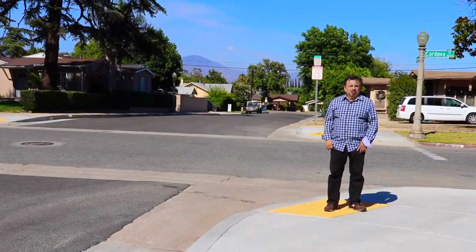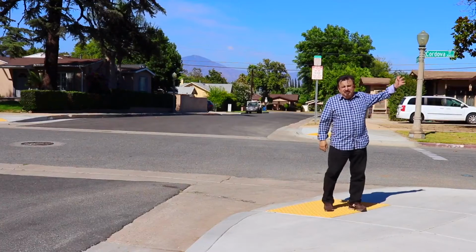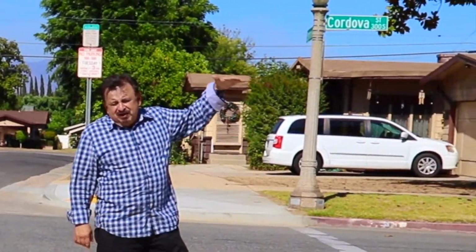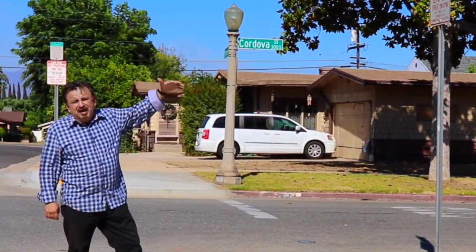Hi. So we're in the corner of Cordova and Commonwealth. What I want to highlight here is just two types of architecture. This old building here was built in 1913, 1914, and it was built with very big eaves, because at that time, people wanted shade. They understood the importance of shade and cooling the house.